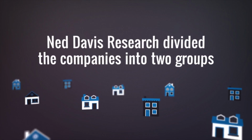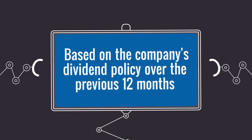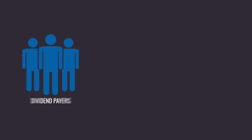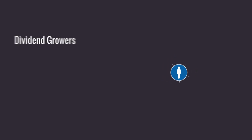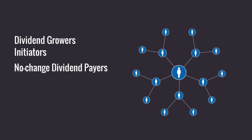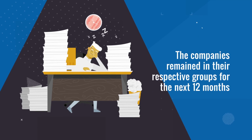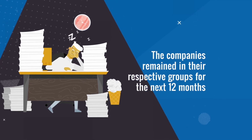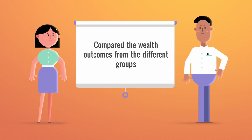Ned Davis Research divided the companies into two groups, dividend payers and dividend non-payers, based on the company's dividend policy over the previous 12 months. The dividend payers were then segregated into three subgroups based on their previous 12 months of dividends. They were segregated into dividend growers and initiators, no-change dividend payers, and dividend cutters and eliminators. The companies remained in their respective groups for the next 12 months or until a change in dividend policy took place. Ned Davis Research then compared the wealth outcomes from the different groups.